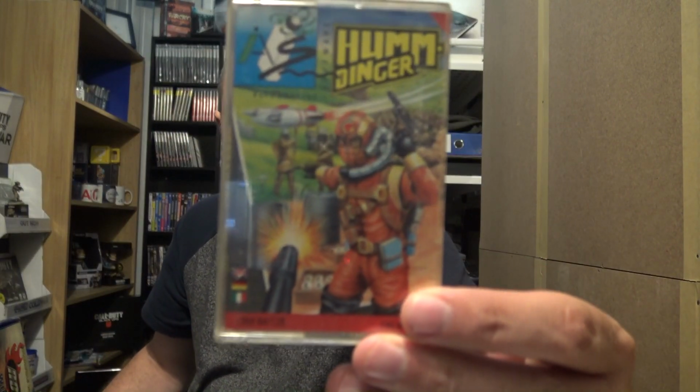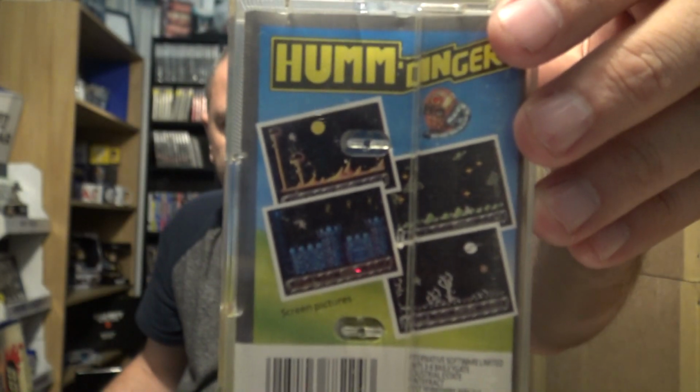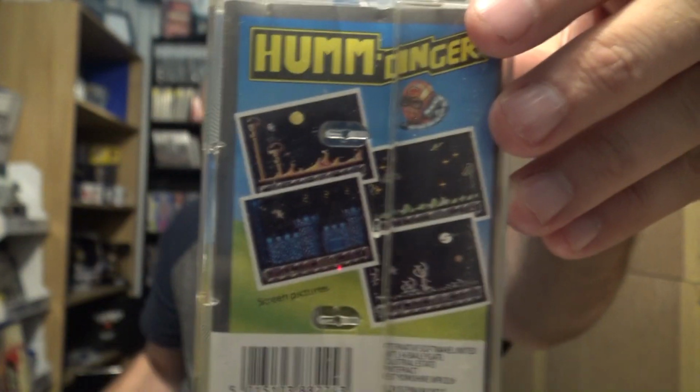I've missed out on an 8-bit game. This is Humdinger. It looks gorgeous. But probably a side-scrolling shooter, I'm not sure.